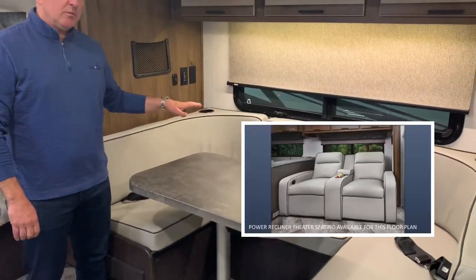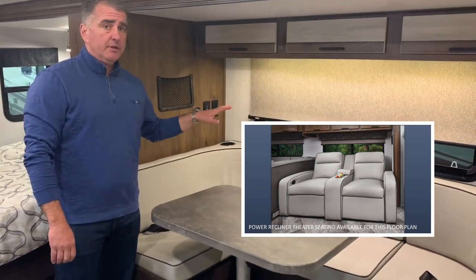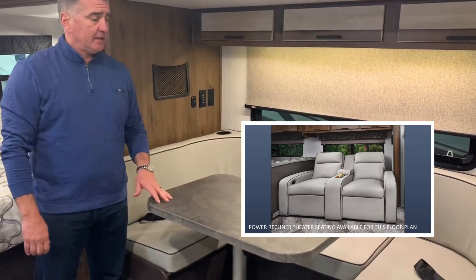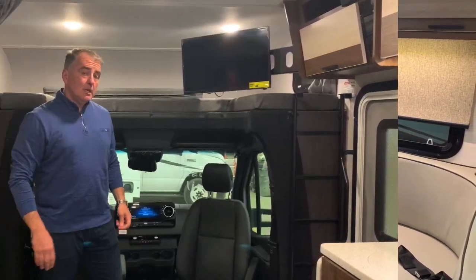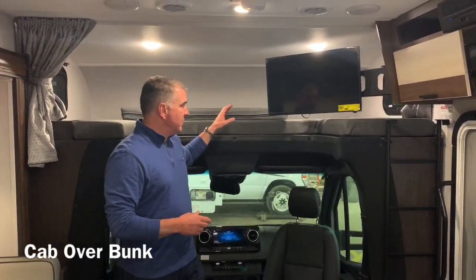Aside from this dinette, one of the options that we recently implemented is a 12-volt theater seating option. So you'll have two recliners here. Nice feature if you're not interested in the U-shaped dinette. Moving on to the front of the coach, we're going to show you our bunk area up here.